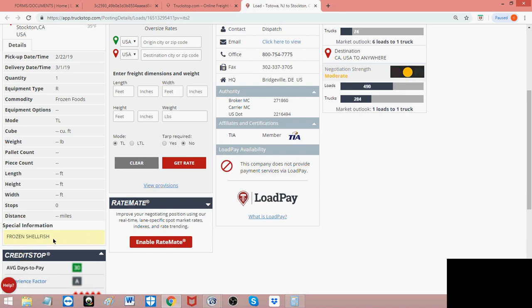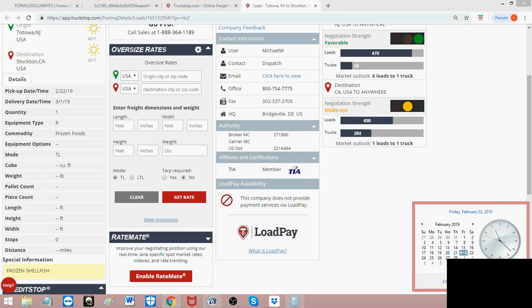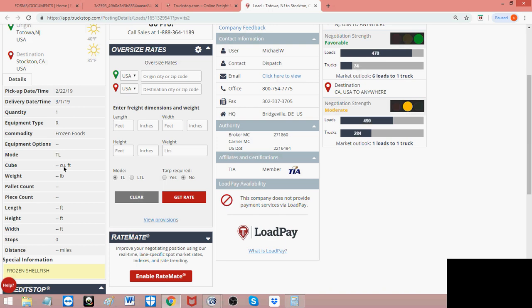So this is frozen shellfish. They may need some kind of special certification or certificate to run shellfish, but we'll ask that. So it picks up today and it delivers next Friday. So that's a week. If I look at my calendar, it picks up today and delivers a week later. So you're saying it's going to take a week to drive 2,940 miles. That's more than enough time to deliver. So my question is, with all that time, I'm going to assume that it's going to have more than one stop on that load. Hey, Adam.